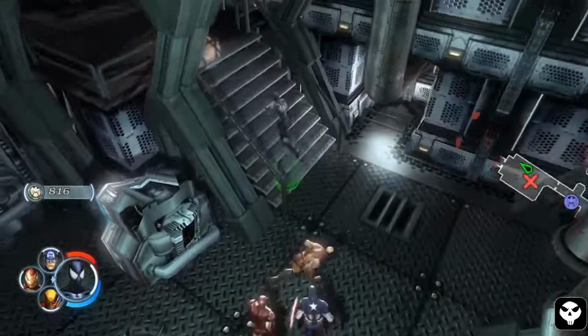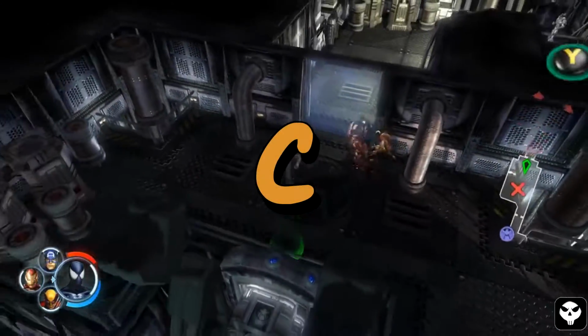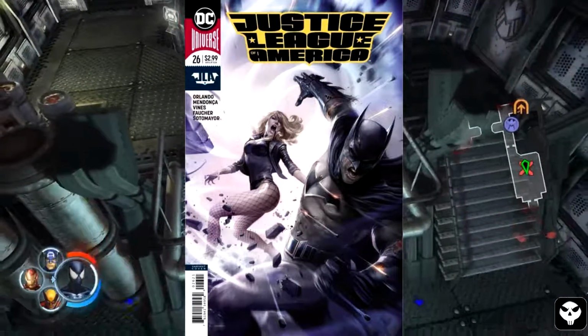Fortunately, I didn't pick up any books that received an F. So let's just start at the next lowest. Here are the books that I gave a C. Justice League of America, number 26.